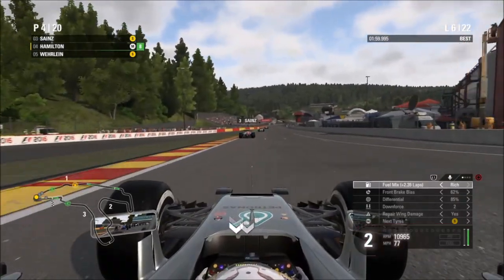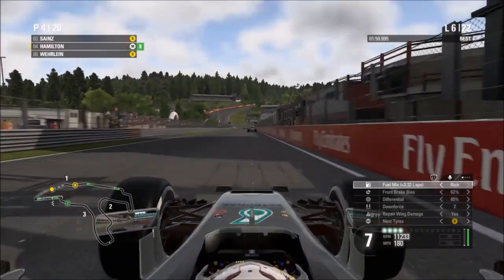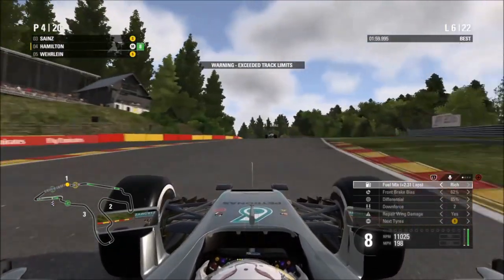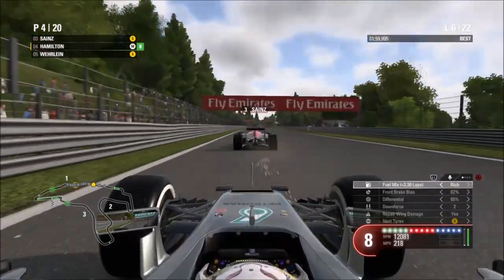I turned the wing down by two flicks on the front because I was getting so much oversteer that I needed a bit of stability. I can handle the low grip issue so long as I have some stability as we do a little cheeky cut through Rouge. But the run we got through Radillon is allowing us to just catch Sainz.